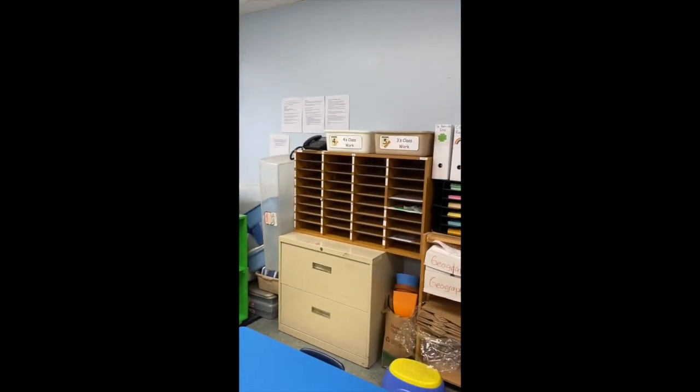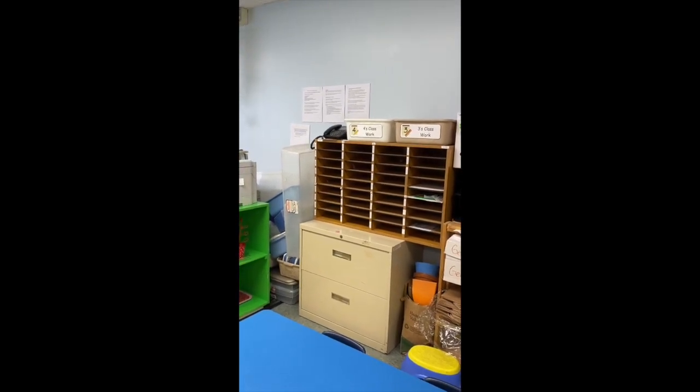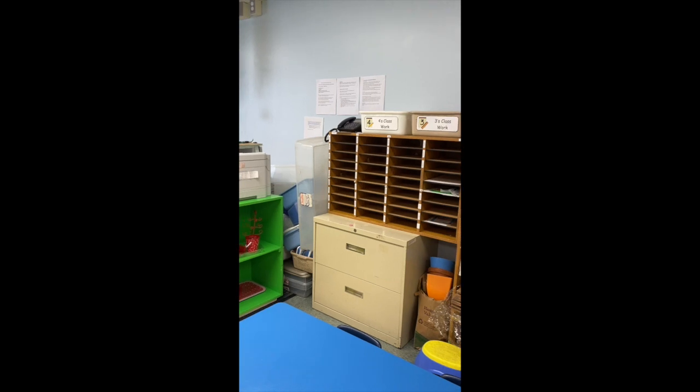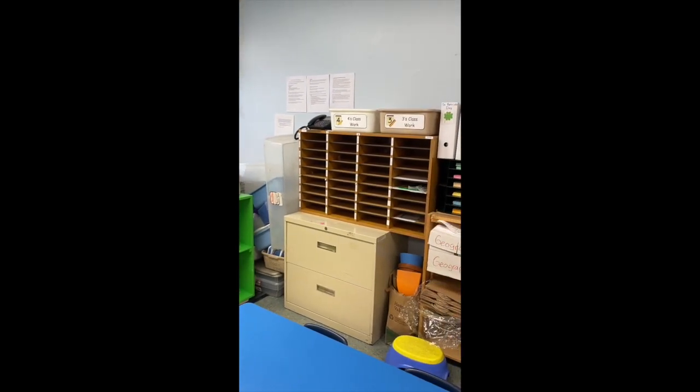And then we have every student has a mailbox. They'll know where their mailbox is, and then they'll put their work in, or anything that needs to go home will go in there. So you'll have to remember to check that every time you pick them up.